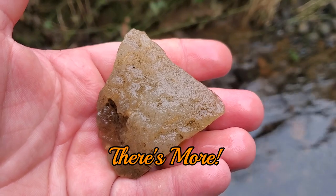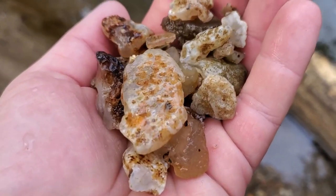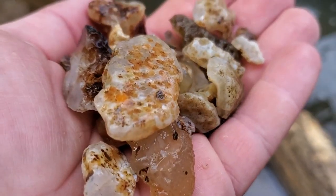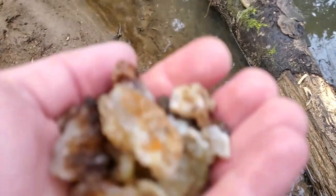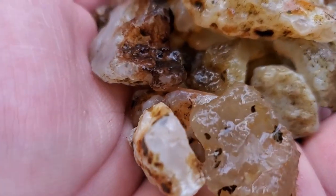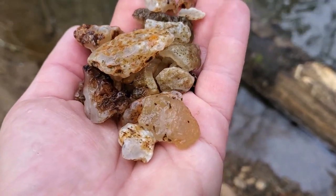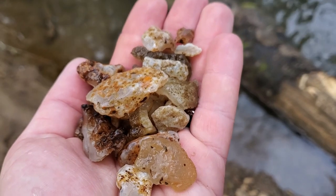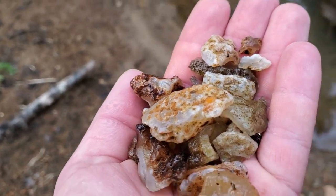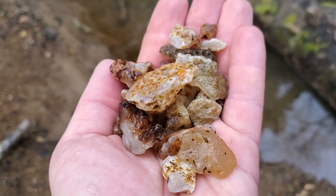Well, now that it's light out, of course I'm finding a whole bunch more. Look at all these agates. Got a mixture of things in here. Some even have banding on them. There's a couple more that I've already put away. So yeah, now I'm really going, but I at least wanted to show you the handful that I ended up finding on my way out. That's pretty awesome, isn't it?